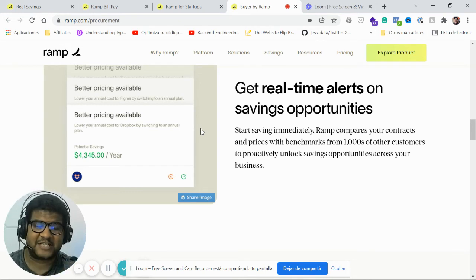Okay, so that's my top five features why you need to use the credit card from Ramp for all your business, or for your startup as well, for your company.